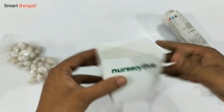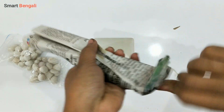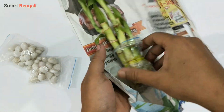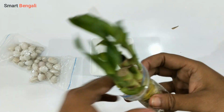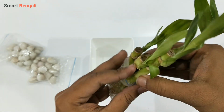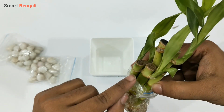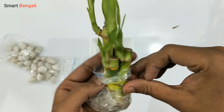Now finally the main thing, the plant. This is our lucky bamboo tree. It was in transit for 5 days, still it's looking quite fresh and green. Okay, so they have given 1, 2, 3, 4 and 5 stalks, 2 large and 3 small stalks.